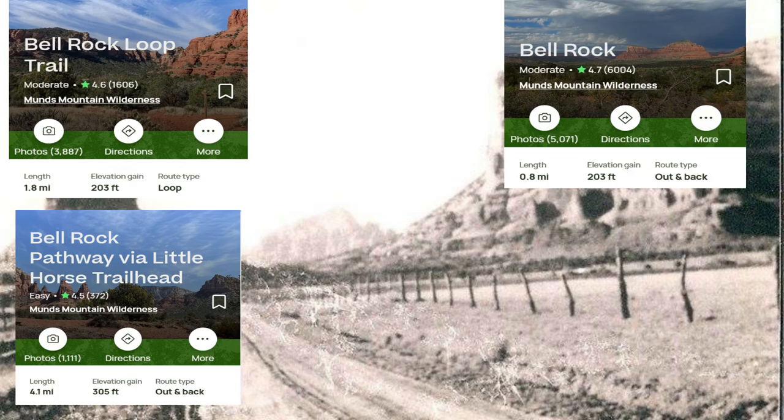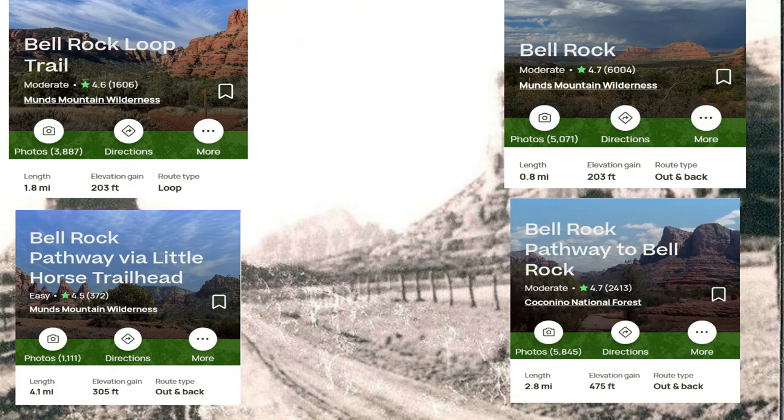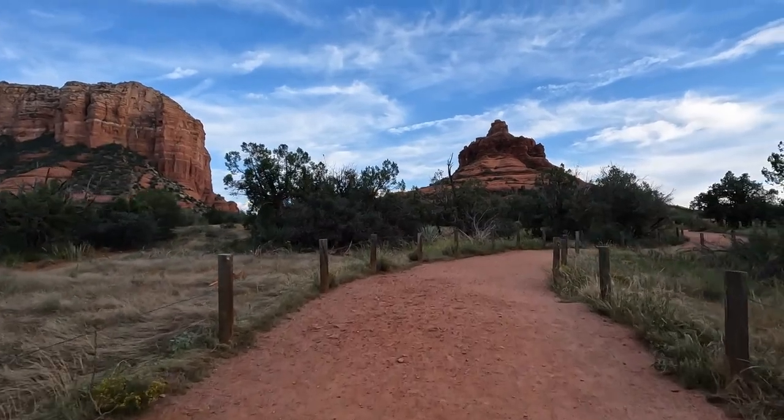So we're at Bell Rock. Bell Rock Path goes all the way around the front side along the highway. You can climb up the rocks. And we'll show you some shots of people that are way up there right now, and it's gonna be dark before they get down. So that is Bell Rock.